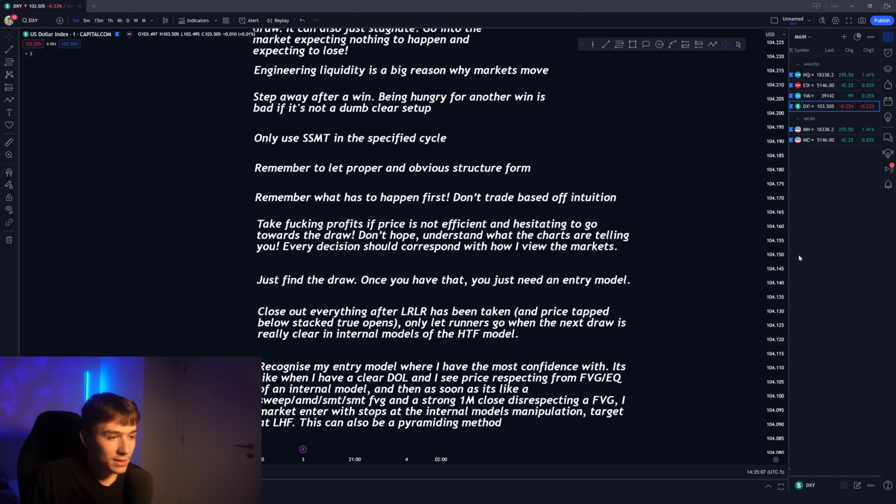But then just find the draw. I just realized this week, you actually just need to find the draw. Once you have that, you just need an entry model, right? And how I find the draw is just by looking at quarterly theory, looking at raw price action, looking at order flow, looking at market maker models. And then I should have a draw, right? Once I have that, I just need an entry model. I just need an SMT inside of a kill zone, a displacement. I just need everything saying that, okay, this is going to be the manipulation and we're going to go towards that draw on liquidity, right?